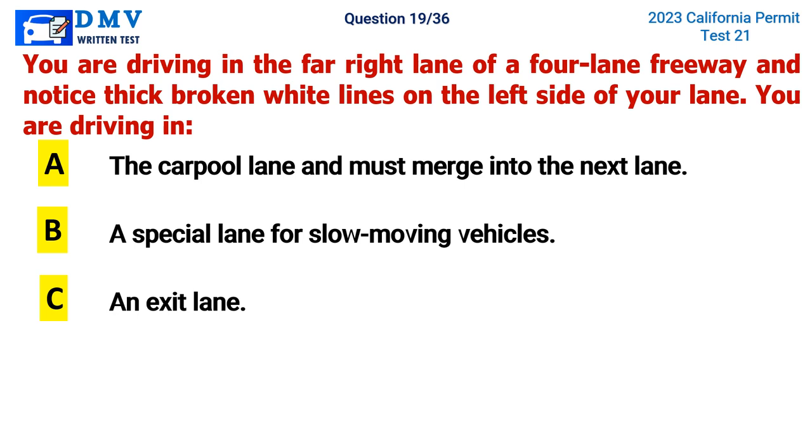Question 19. You are driving in the far right lane of a four-lane freeway and notice thick broken white lines on the left side of your lane. You are driving in: A. the carpool lane and must merge into the next lane. B. a special lane for slow-moving vehicles. C. an exit lane. The correct answer: C.